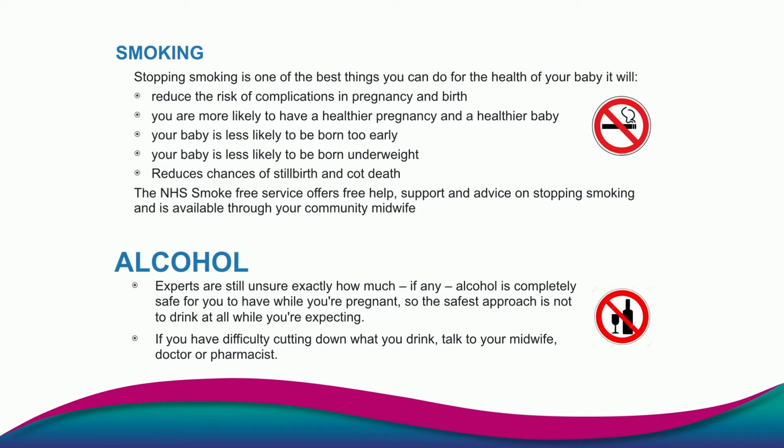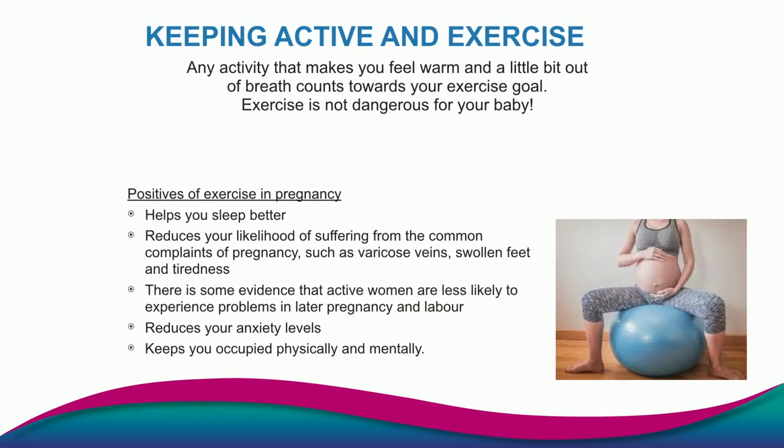Keeping active during your pregnancy and undertaking exercise is really important. What we class as exercise is any activity that makes you feel a little warm and makes you feel a little bit out of breath.